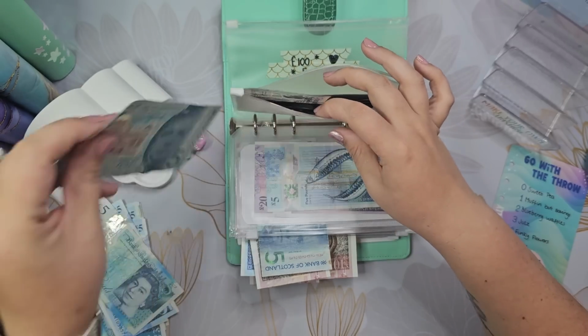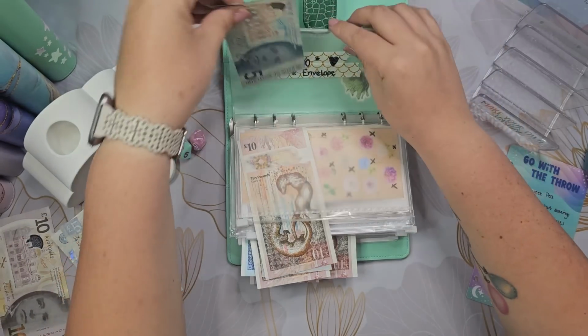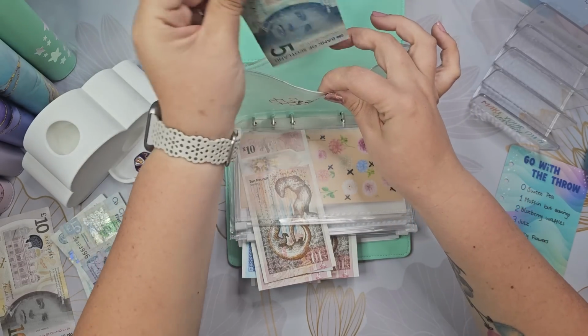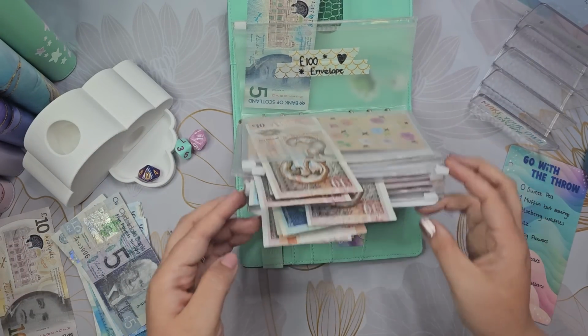So we're going to take that out, that's from that, and add the 10. This can go back into here. It doesn't really matter. 145 is a great amount to add to the 100 envelope, so it doesn't matter. 0, which is Sweet Pea, so back to the start.